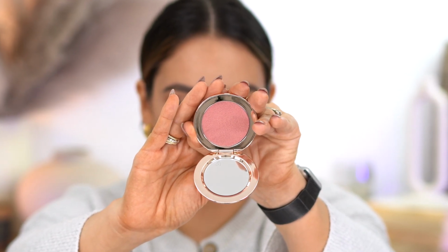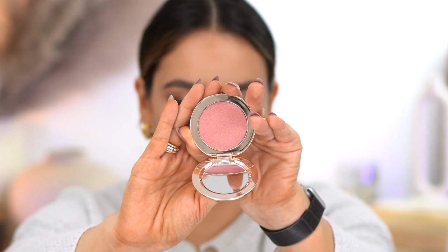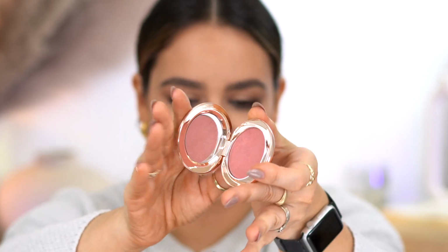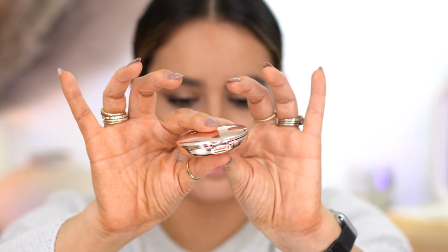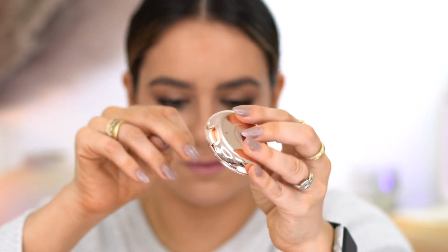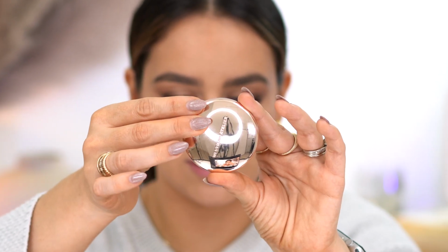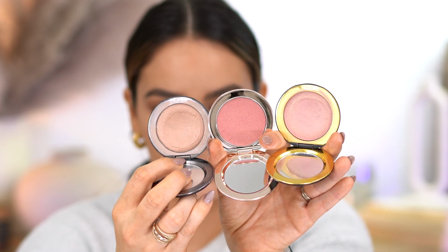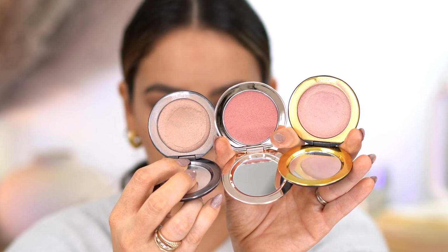Look at this beauty. Oh, I am so excited. This is, again, the packaging. It is nice, heavy duty. It feels heavy, and obviously it's beautiful. So I am going to hold these up for you guys, that way you guys can see and compare the colors.